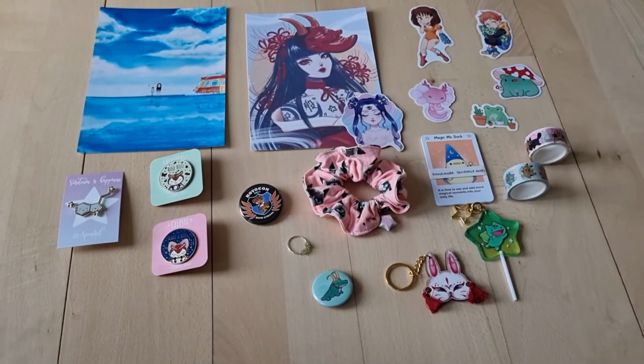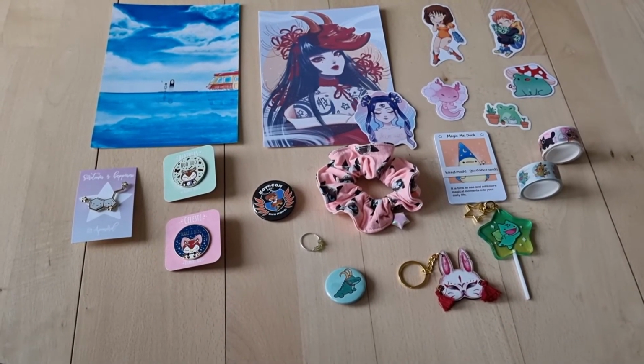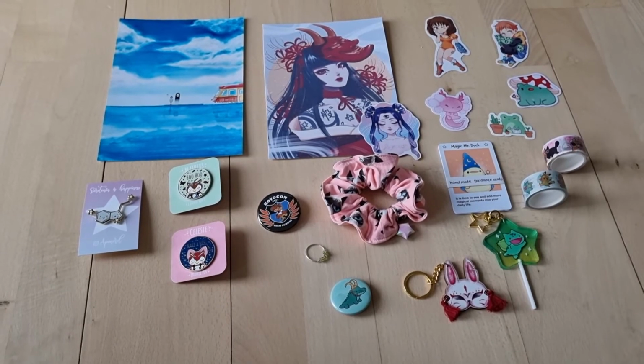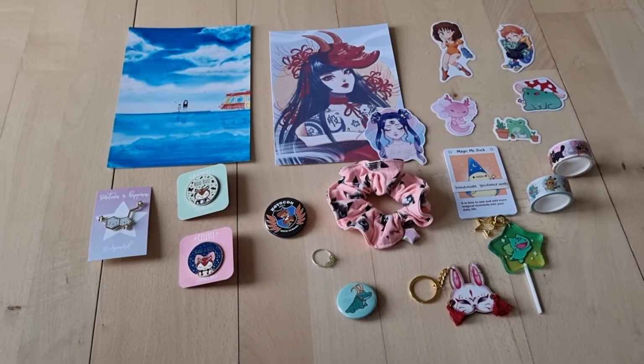So here is basically all the stuff that I got at both J-popcon and at Koyocon's convention. A lot of amazing artists at both artist alleys, and I really enjoyed spending my time at both of them, to be honest.